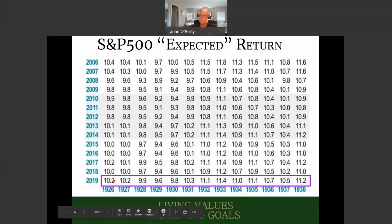Depending on what particular time period you look at, roughly 10%, let's say. You can see as we go across from left to right here, each one of these numbers has one less year of data, but they still all have a lot of data. And so you can see the S&P 500 returning anywhere from about 9.5% to about 11.5%. But we'll just use 10% as a rough number for the expected return of the S&P 500.